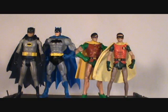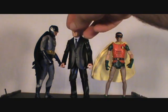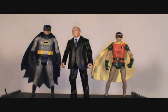We'll do one more comparison really quick. And like I said, he fits in with the Movie Masters scale a little bit better than the DCUC figures. So if you're wanting to pose them with your DCUC figures, they're really going to be a little bit smaller than that, but they're going to look great with the line that they have. And if this is the Alfred that you happen to have, well then it kind of works. Aside from that Alfred on the TV series having glasses and a mustache, this would work very, very well.